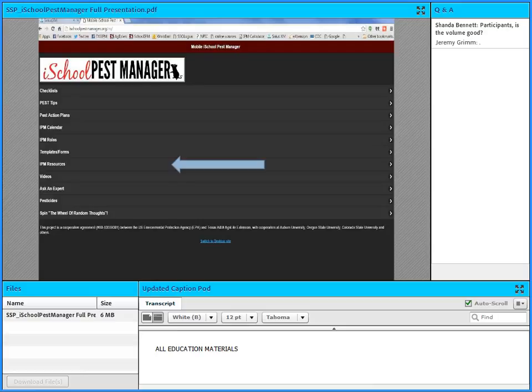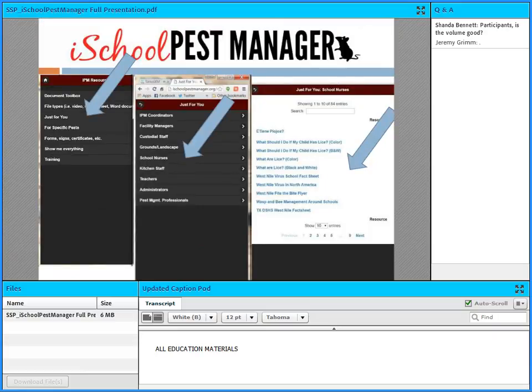So for our program today, I'm going to single out a specific situation. So we're going to go look at IPM resources. Once we go through the IPM resources, you can see from this slide, we have Just for You. And on this Just for You, you can literally see where we select Just for You. Then we're going to go to the school nurse, and then we're going to look at data.